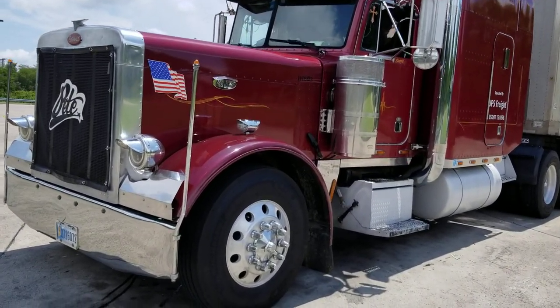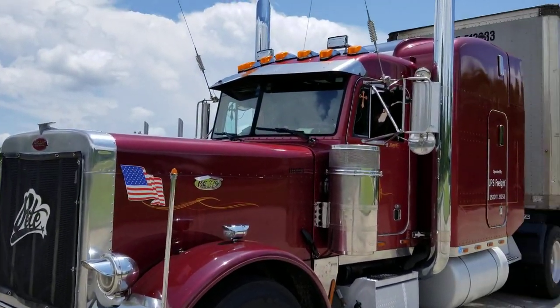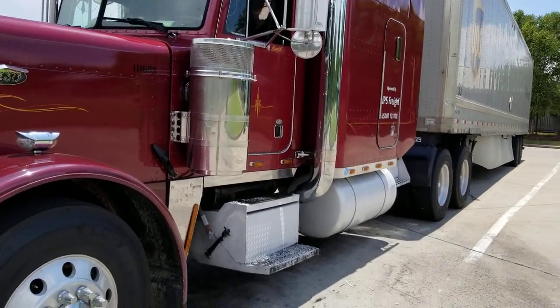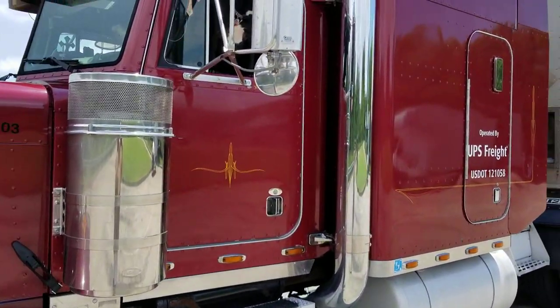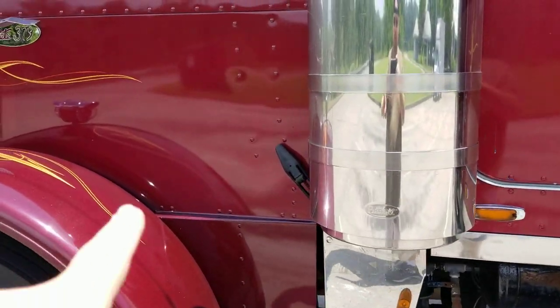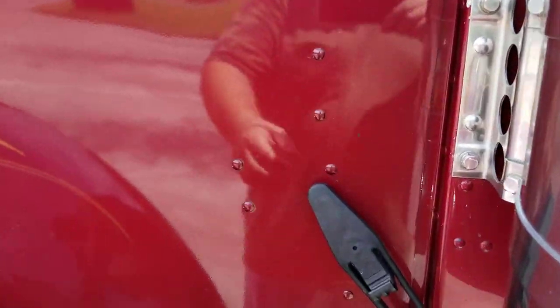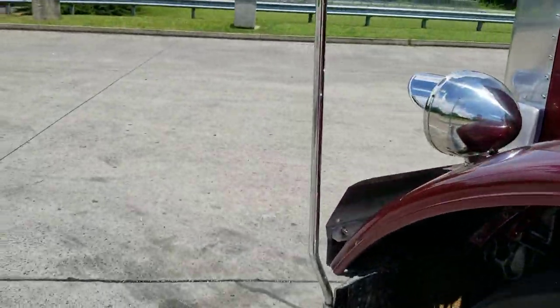Got a little video sequence for you. As you can see, the old Peterbilt. Got a lot going on with the Peterbilt. We did one or two videos on the channel. And I'm about to show you what's underneath the hood. We got something new going on, so let's go ahead and pop her open. We got something new going on underneath the hood.